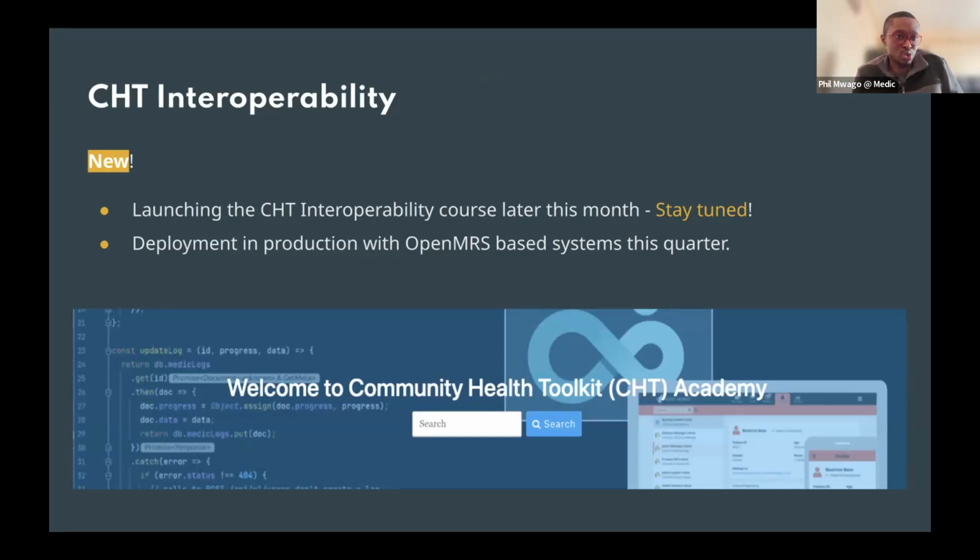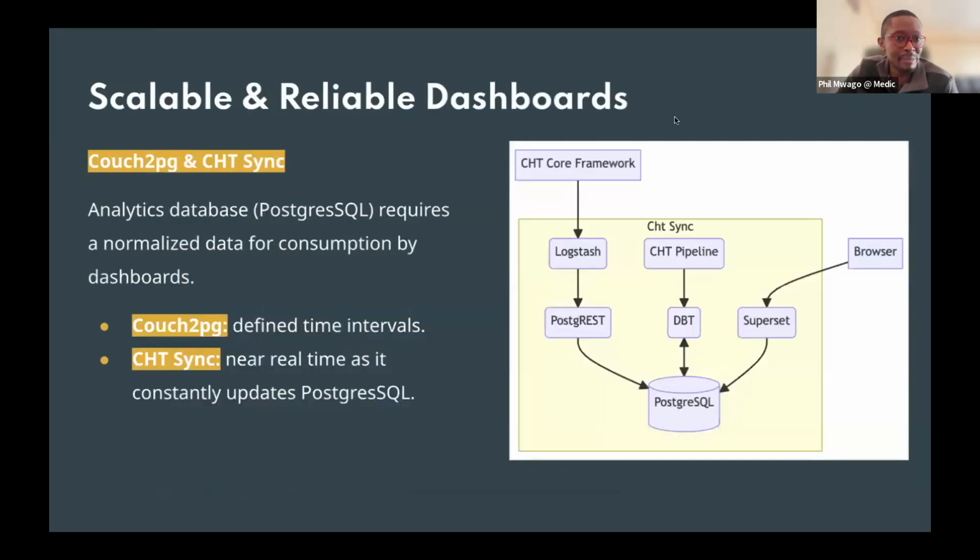We're also looking to collaborate with the OpenMRS core community to build a reference app for integration between the CHT and OpenMRS. So that's also something we probably do in this quarter.